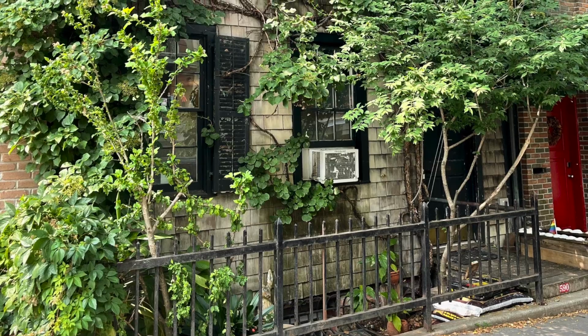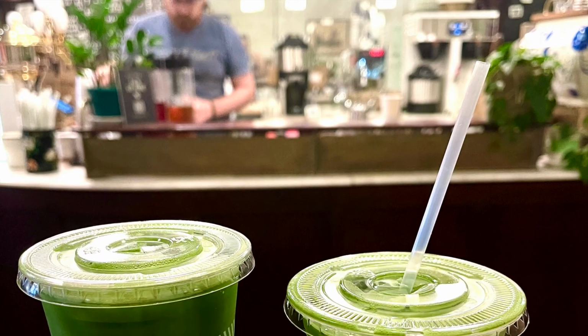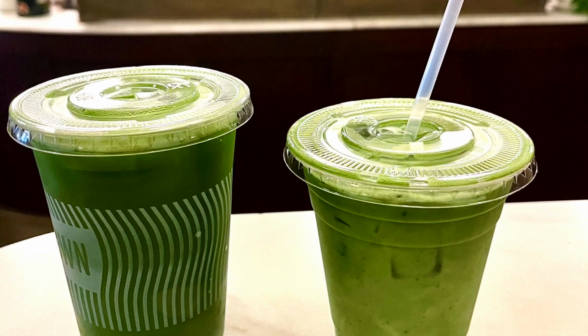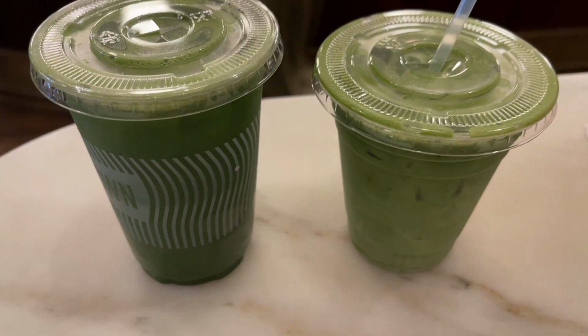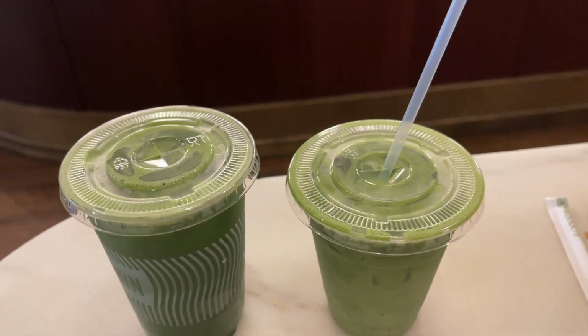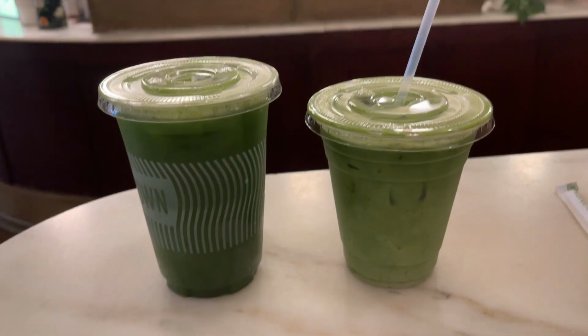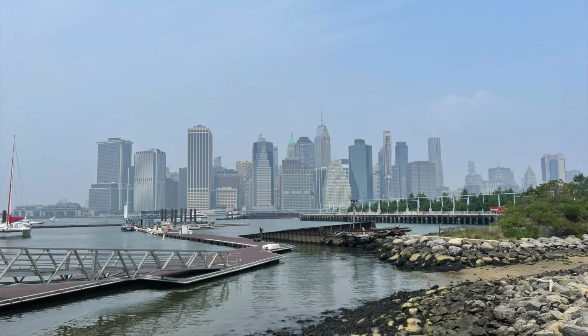So then I went home to the hotel, and the next day I met up with my friends again after a lovely stroll through Brooklyn. We went to Stumptown Coffee Roasters to grab a matcha. These were excellent. Stumptown is actually really known for its coffee, but I also found the matcha latte to be excellent. And this location itself was quite a cool spot to hang out in, or maybe bring your laptop to.